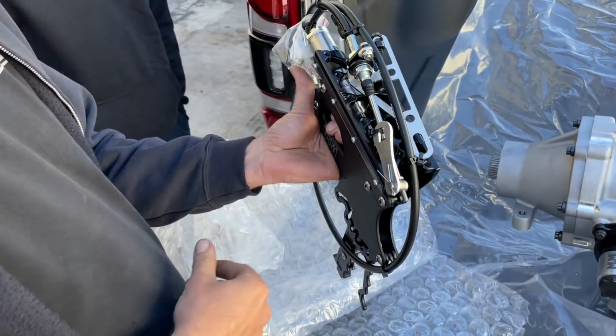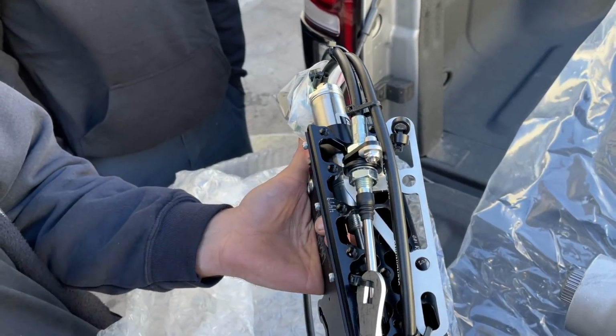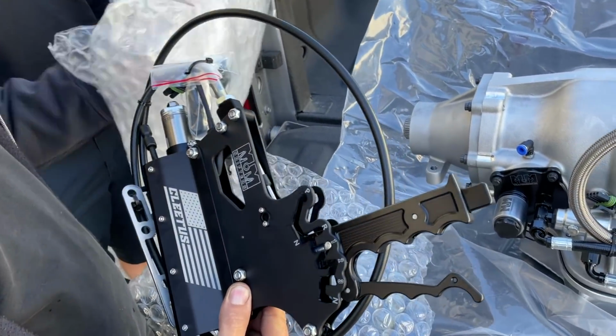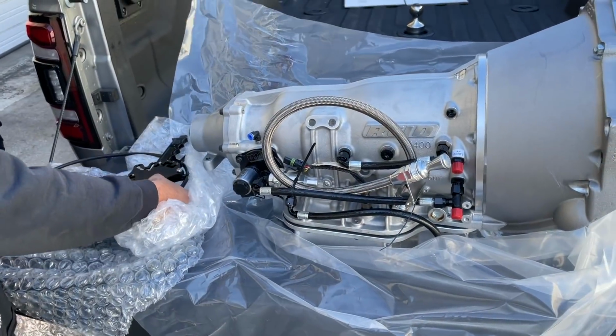Yours mounts to the spud that sticks off of it, so I just have to make a plate with a piece of tube that sticks off the bottom of it, and it'll be perfect, right where the old one was. Clean, dude. Super sweet. Sick. It's about to go down.